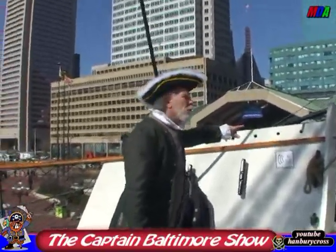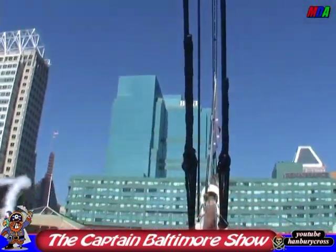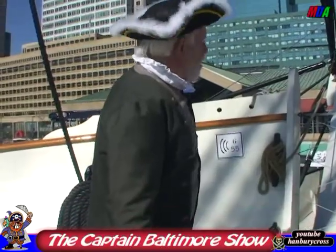This is what's called the bowsprit. And there'd be 3 more sails, fore and aft sails rigged. There would be a jib, and a staysail, and a flying jib rigged onto this bowsprit.